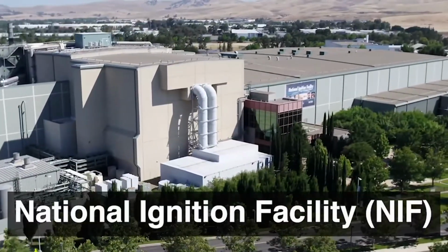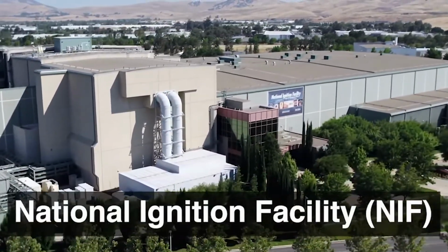So at the Lawrence Livermore Lab, we have small lasers, but we also have very big ones. And in fact, we have the biggest laser in the world. It's called the National Ignition Facility. It's about the size of 3 football fields, and we use it to do a lot of experiments. Among them, we're trying to achieve fusion.